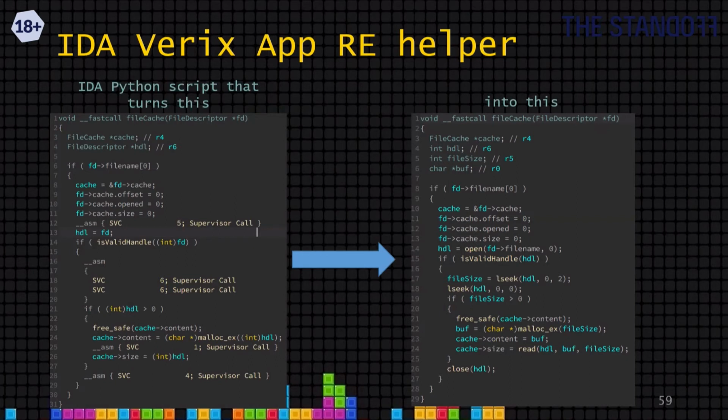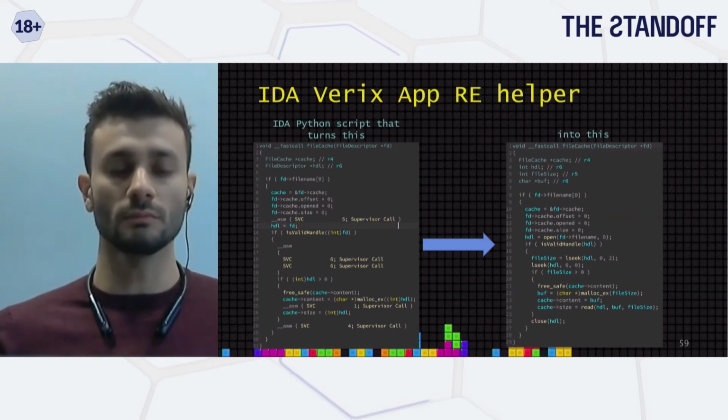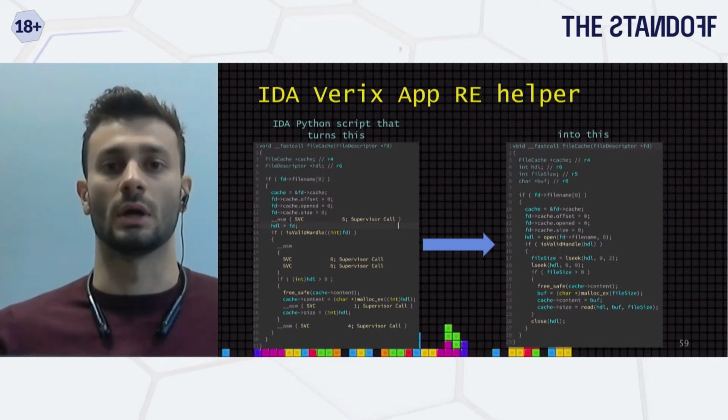After analyzing the application code, this script finds supervisor calls by their numbers and changes IDA's microcode a bit in order to transform the supervisor call instruction and the assembly entries into just invoking functions, which is much easier to understand and analyze.